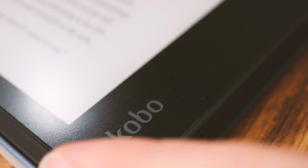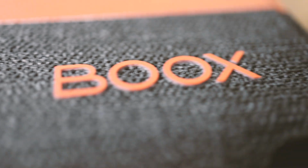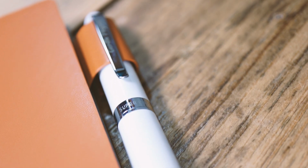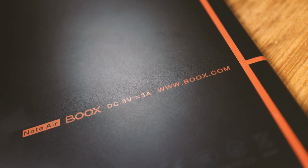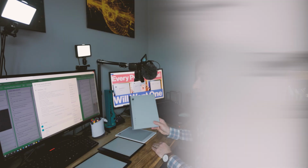What is the best 10.3 inch e-ink tablet for you? I've got 4 of the leaders here. I'm hoping that in this video you'll be able to decide whether you want the Kobo Elipsa, which is the newbie, the Boox Note Air, the Supernote A5X, or the Remarkable 2.